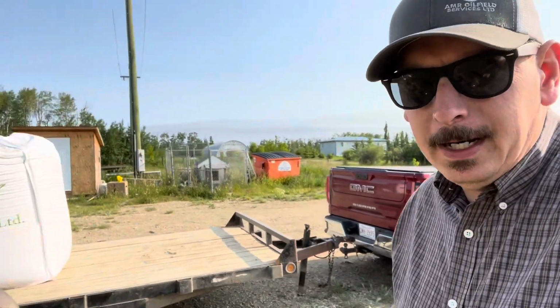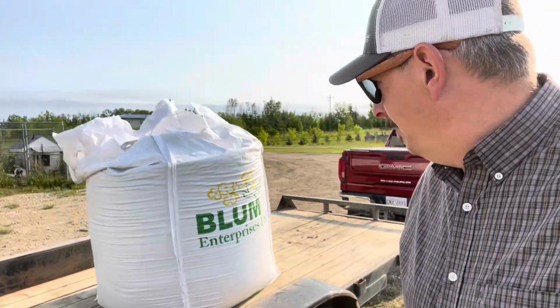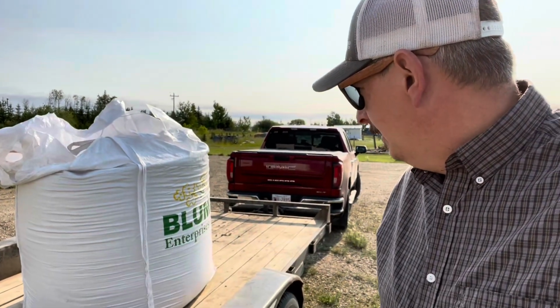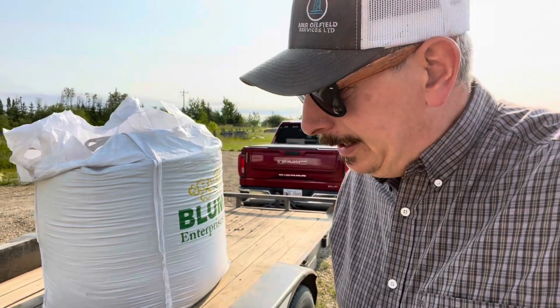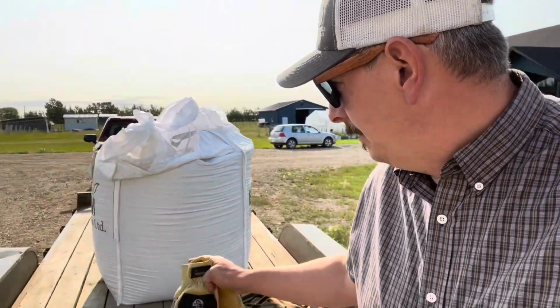I ran over to my buddy Robin's yesterday and grabbed a big old bag of hog feed for the pigs. They're doing good. They'll probably get to the end of that and maybe a little bit more, and then they'll be off to the sausage factory. So that's pretty fantastic. So I'm unhooked from the trailer here now.